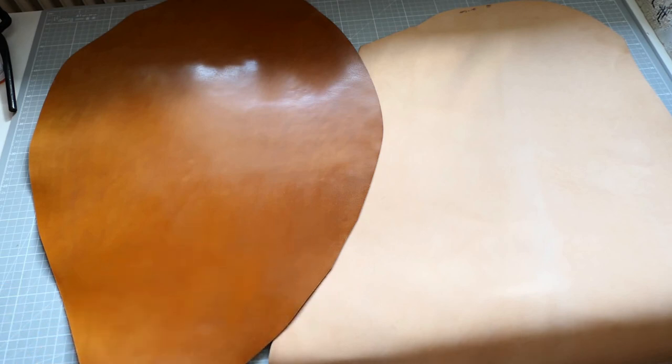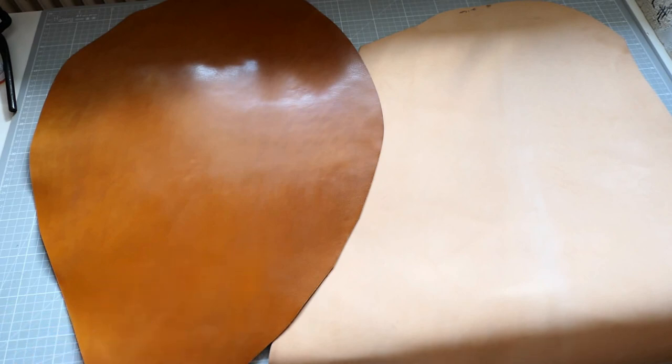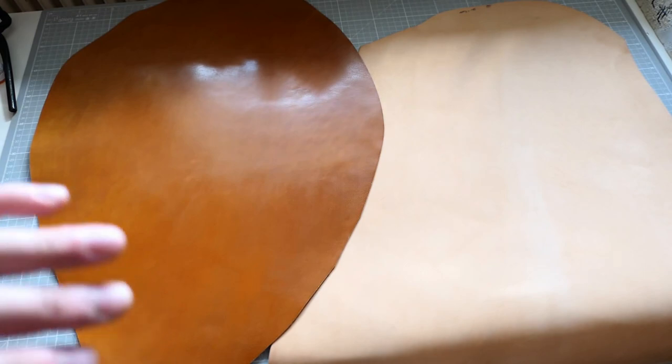And the workers are very well experienced, and they can see and feel the Cordovan layer. They stop at a certain point when they reach this layer, and then they process it further. So this Cordovan is not on the surface of the animal.